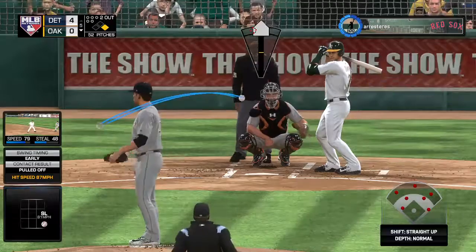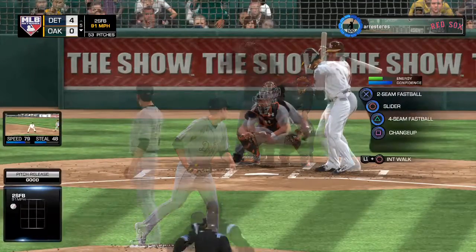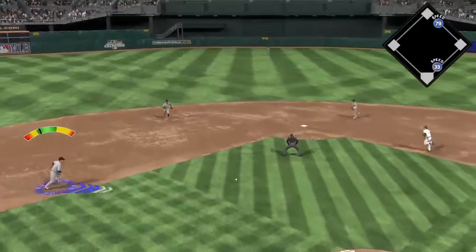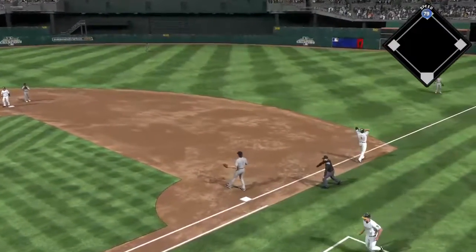Here now is Mike Zunino. He's 0 for 1 thus far. Zunino. Fastball off the plate away for ball 1. The 1-0 delivery. And that gets him on the mound. Great support from his infield, though, as that's the 3rd out.